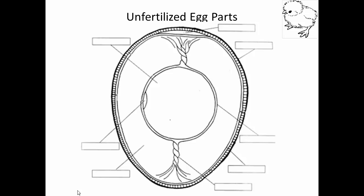So when we look at an egg, if you were to look at the cross section, this is what you see. Obviously, you have the shell of an egg around the outside.